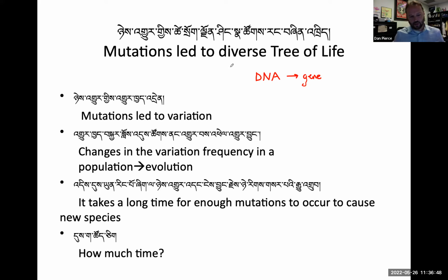So the way sexual reproduction works is that it shuffles the DNA from the mother and father to make a new combination.